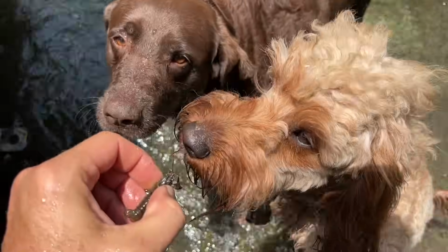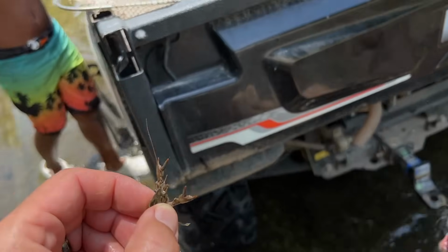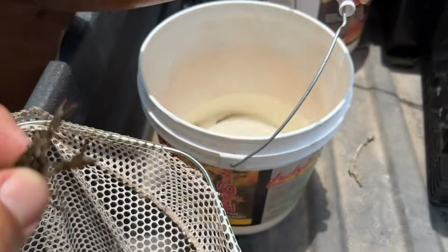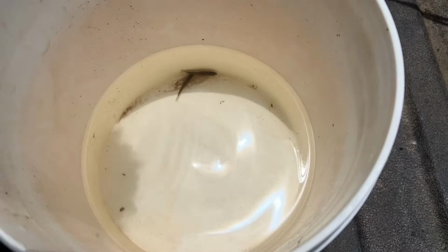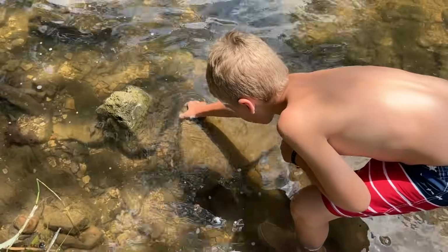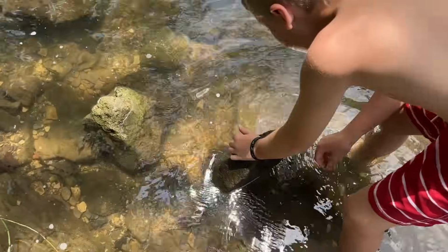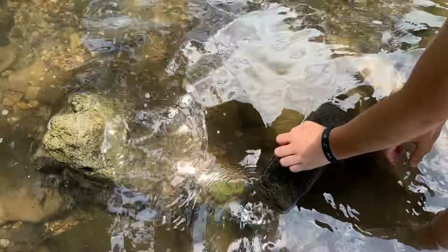Bella likes crawdads. You want a dose of crawdad? How many you caught? 2. Oh, just 2? Here, I'll put him in there. You can take your bucket back. Anything under it?